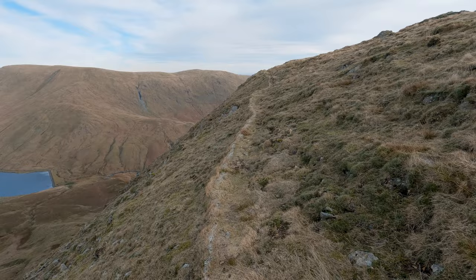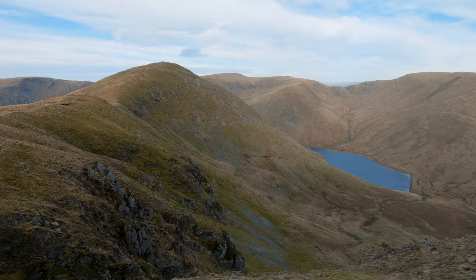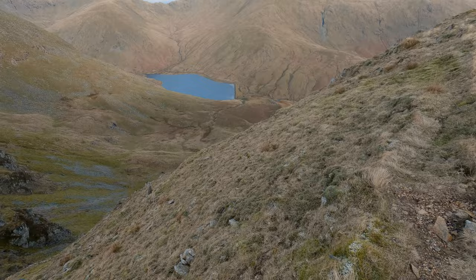Oh, I like this path. I like it a lot. Check out the view to the left. So back towards Ill Bell. Be careful here though, because you know, you fall down here, you ain't coming back up again.